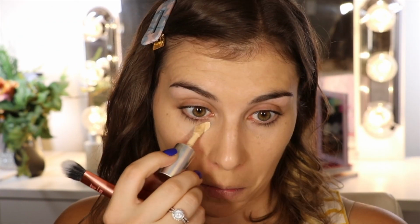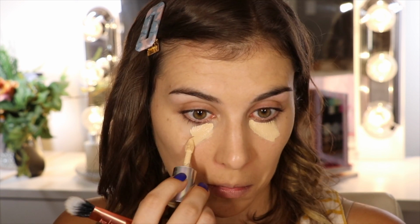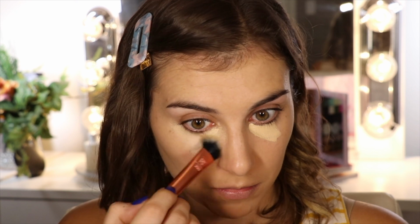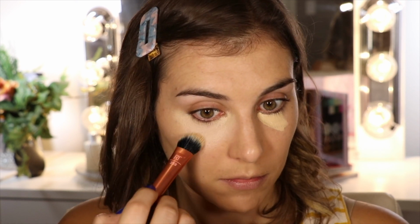Like you can get all your product up in here, and it's precise enough to really get in your inner corner or around your nose, wherever you like to apply your concealer. And it's a surprisingly thicker consistency. I would almost put this up there with a Tarte Shape Tape. A little bit thinner than that, but nowhere near as thin as the foundation, which is what I was expecting after having tried this, given that they're in the same kind of family. But it's much thicker and creamier, but still a dream to blend, and it gives really great full coverage.